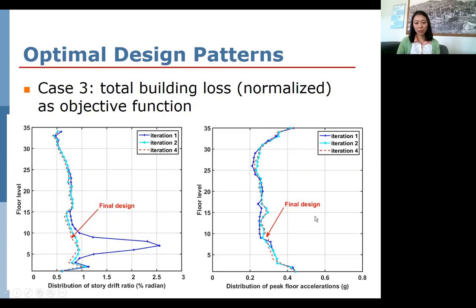And in the right figure, it's about the floor accelerations. So that is different from the drift ratio distributions. The improvement of the floor accelerations over different iterations is actually very limited.